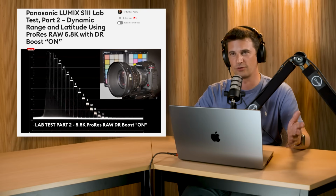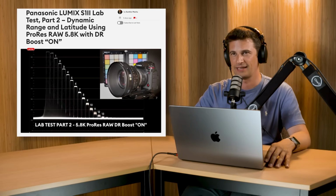But yeah, that's true. No, yeah, but to summarize, really amazing camera. I mean, it can shoot natively ProRes RAW 5.8K, and now with this amazing latitude with a dynamic range boost. But just don't have this on at all times and then be disappointed about the rolling shutter. Just use it when it makes sense. Use it when you're not moving the camera much, and just be aware of the rolling shutter issues here.